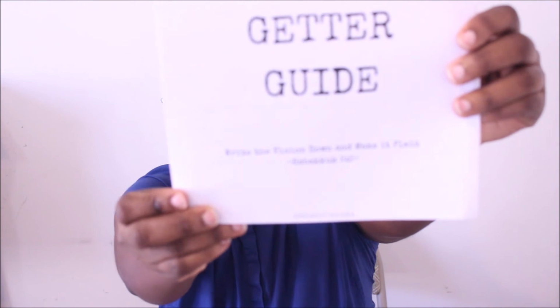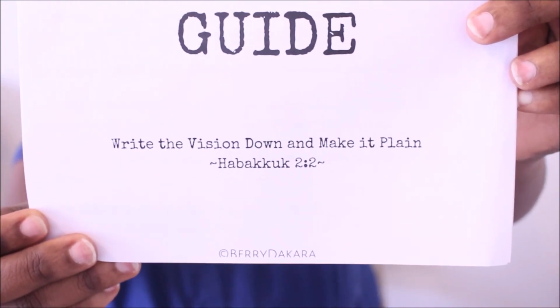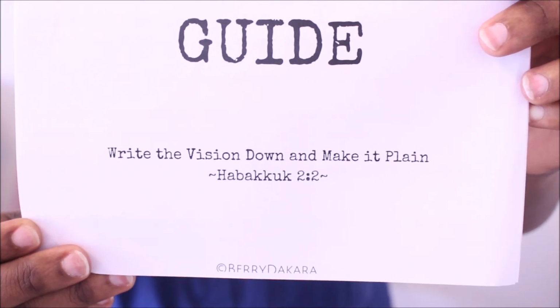I also sprinkle in a lot of motivational quotes about goal setting that should help you stay on track and help you keep all of these goals in mind. And of course, the number one thing for me, like the Bible says, write the vision down and make it plain. This is from Habakkuk 2:2. Write the vision down and make it plain. So you want to write this down. You want to make sure that you keep looking at it and keeping it at the forefront of your mind.